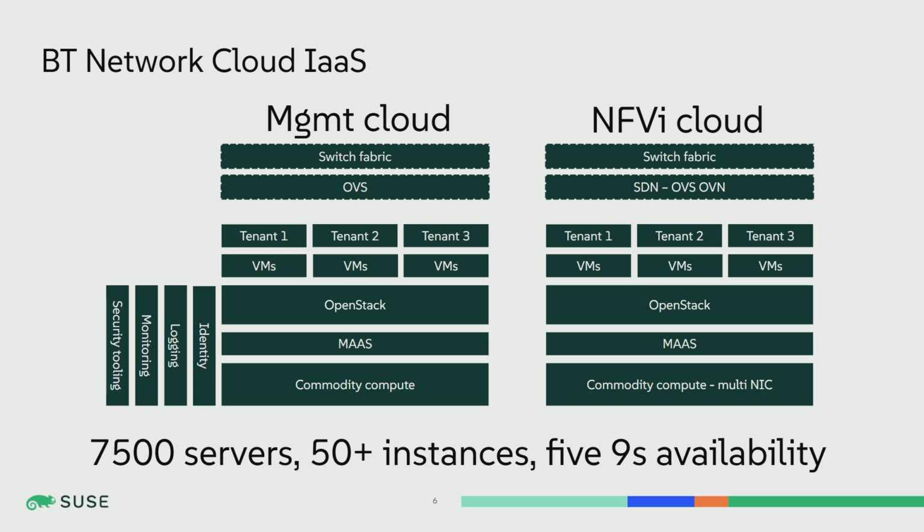The scale of this is about 7,500 physical servers and 50 plus separate OpenStack clouds across dev, test, pre-prod, and prod. And like all telcos, this has got to be five nines.